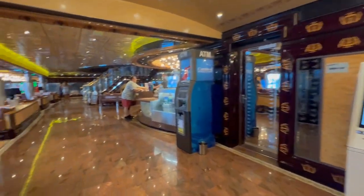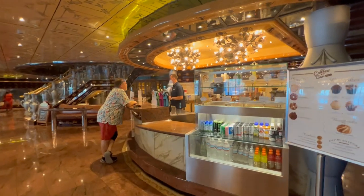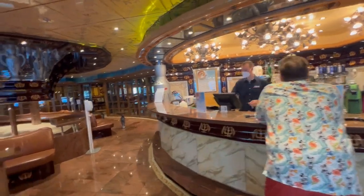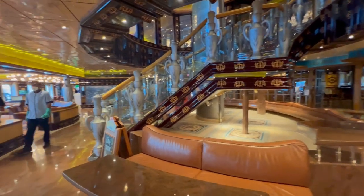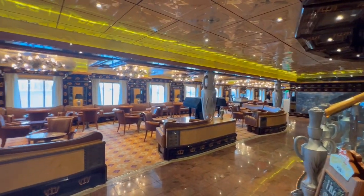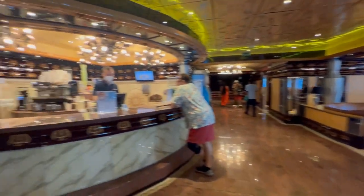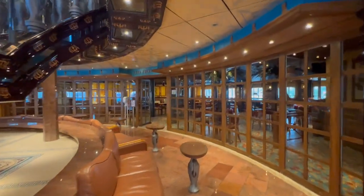Continuing on deck two, we got our favorite coffee bar. John's already ordering his coffee. Little sitting area here. And then you've got more sitting areas. Deck two, I'm gonna head around into the Red Frog Pub.